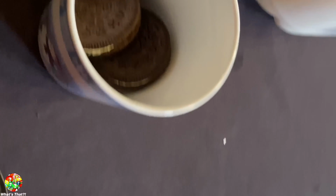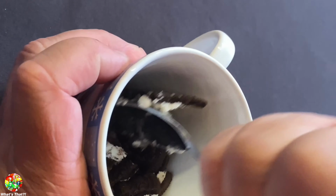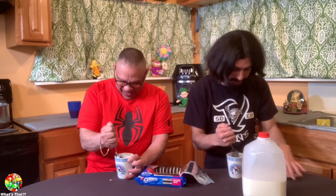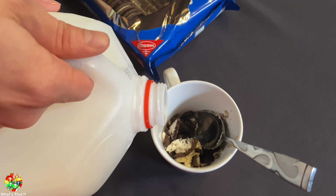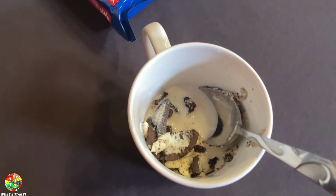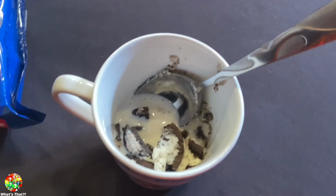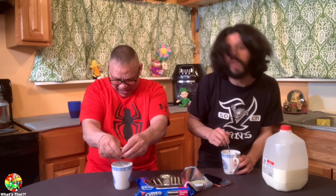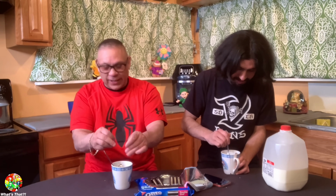That's hard work. You just want to put enough milk in there to cover it a little bit. Now you want to crush it up and try to get a batter kind of consistency with it. I'm making cake. Oh, I hear the eggs boiling away. They are. I can hear it.